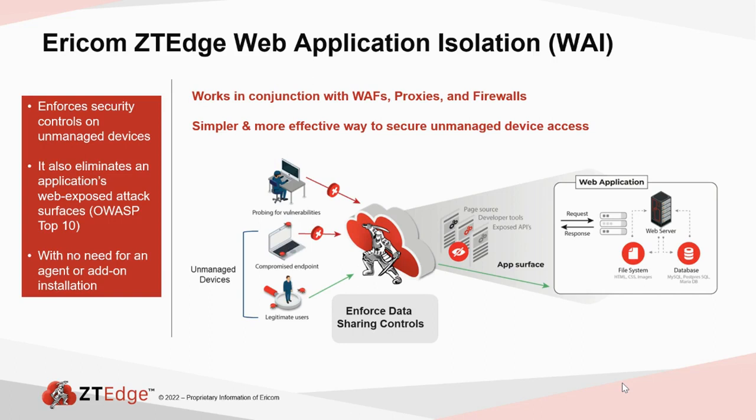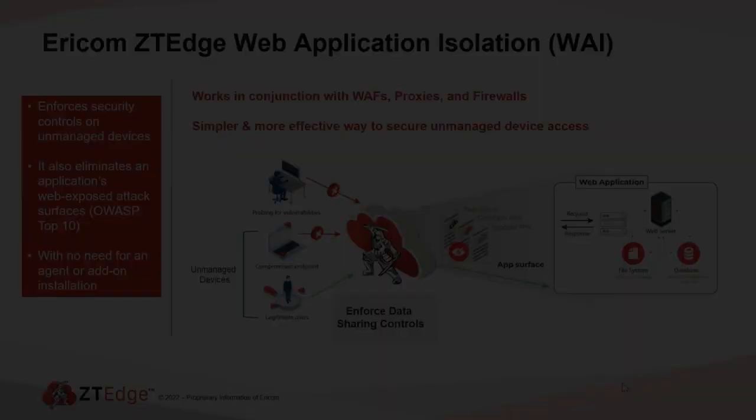This product is called Web Application Isolation, and it was developed using our highly scalable remote browser isolation, RBI, engine, which supports some of the largest organizations in the world for browser security. This unique engine is very flexible, which allows us to address a number of challenges looking for better and simpler solutions, like the unmanaged device access challenge. Okay, that's enough talk. Let's go to a demo of the Ericom Web Application Isolation platform.